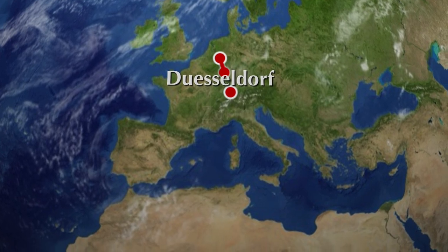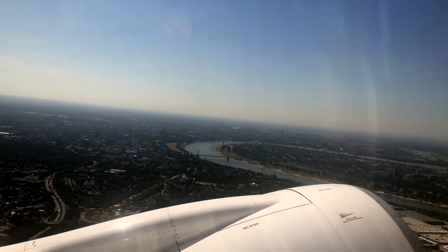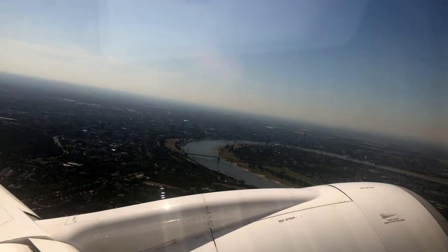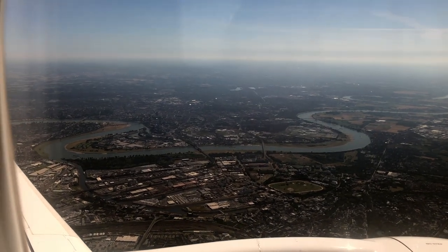Today we are flying from Düsseldorf Airport to Zurich. This is the River Rhine. It is one of the major European rivers, which has its source in Switzerland and flows in a mostly northerly direction through Germany and the Netherlands into the North Sea.